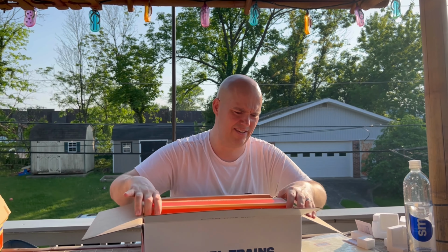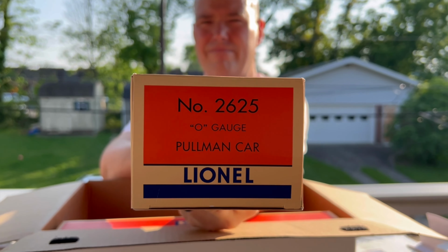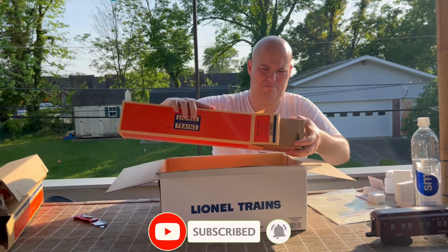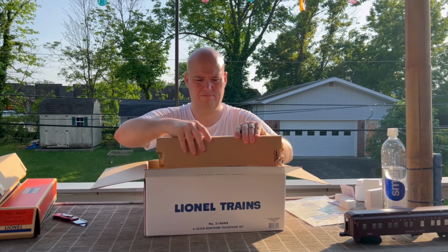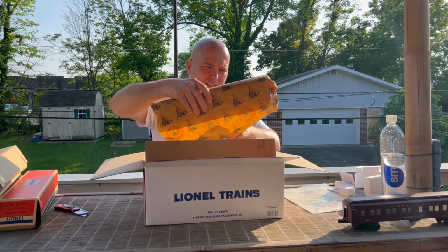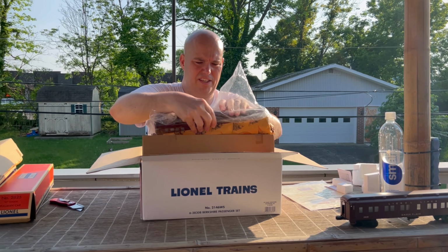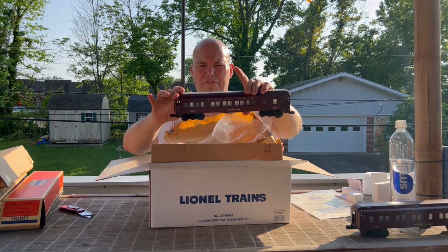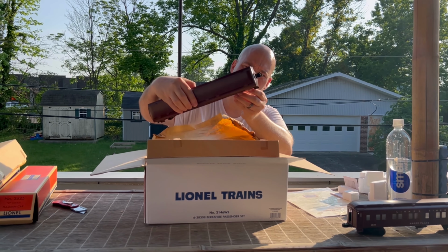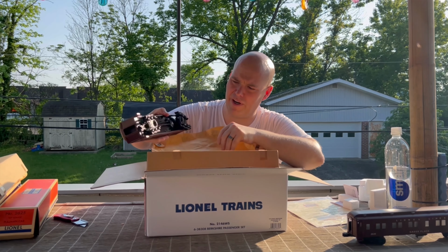This is number 2625. Beautiful. This is the Irvington car, number 2625. Same thing, just dusty. I don't see any wear on the wheels. The pickup roller does have a slight mark, but very minimum wear.